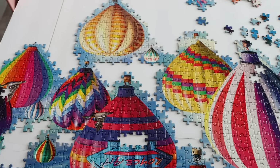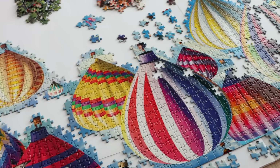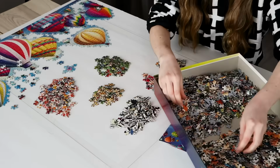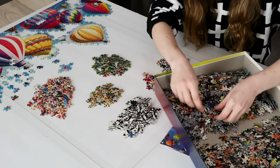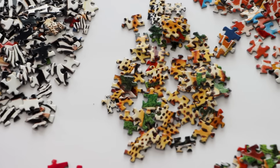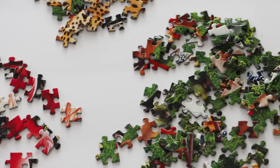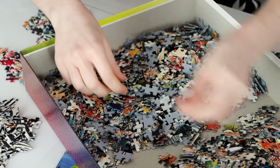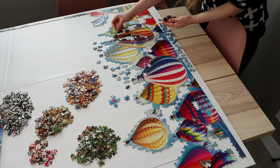After that, I tried to do a little bit of work on the sky, but to be honest, I got a little bored of it, so I decided to start working on the animals. So I went through and I sorted out the zebra, the cheetah, the giraffe, the red bird, and the grass. And this time in the puzzle is actually my favorite time to sort, because it's at this point that you've gotten to know the puzzle really well.